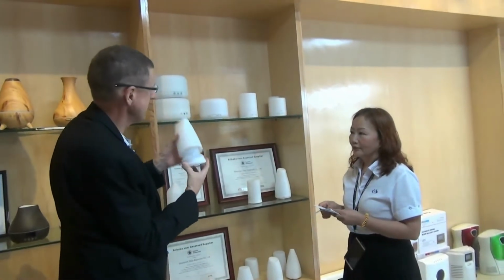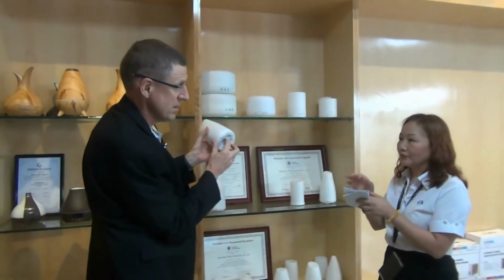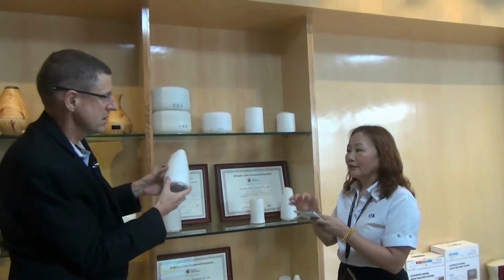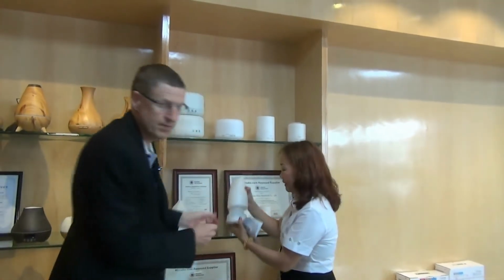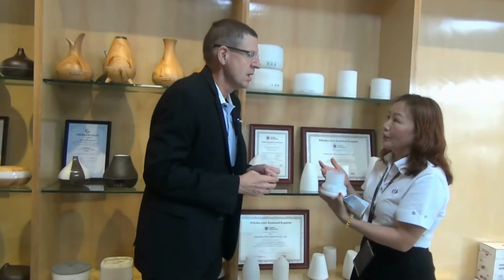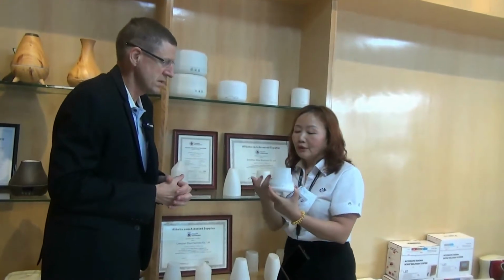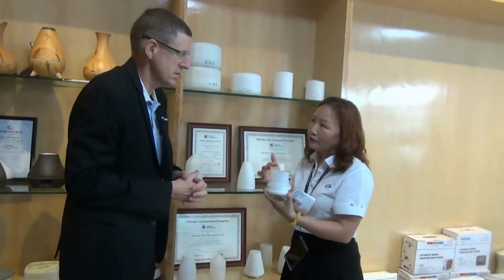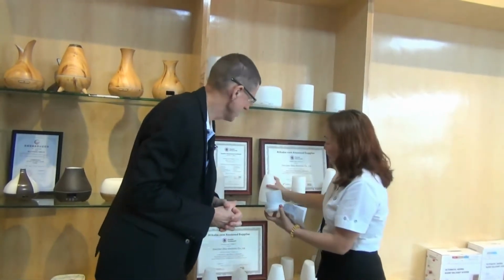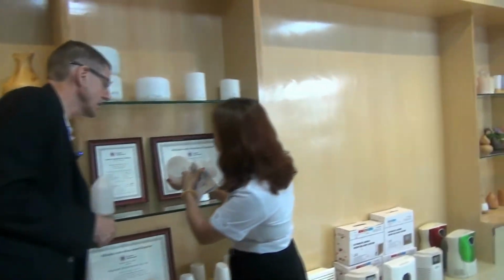Wow, it's got its own fan too, at the bottom. They all have the fan. From the working principle, from the fan, inside there is a ceramic disc. Ultrasonic working principle, then the fan shocks the water, and the disc makes the air come from the air gate. And from here, another air gate.